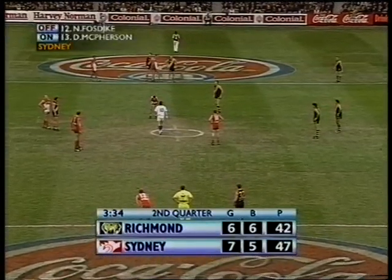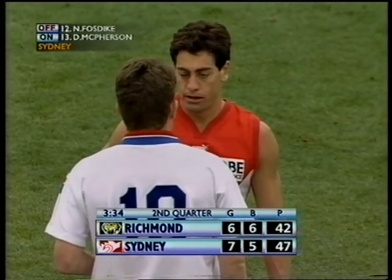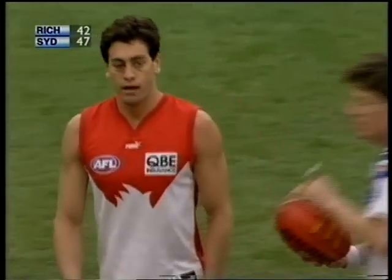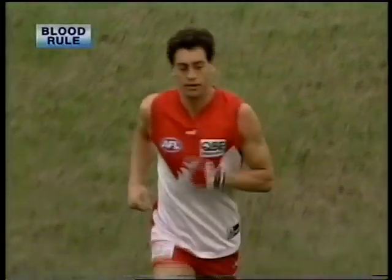Sydney now lead by 5. They led by 16 at quarter time. John Stevens with blood maybe weeping from that eye. Yeah, he'll have to come off, Robbo, but there's only 3 pairs of players in the Swans forward line and 7 in the Tigers forward line.